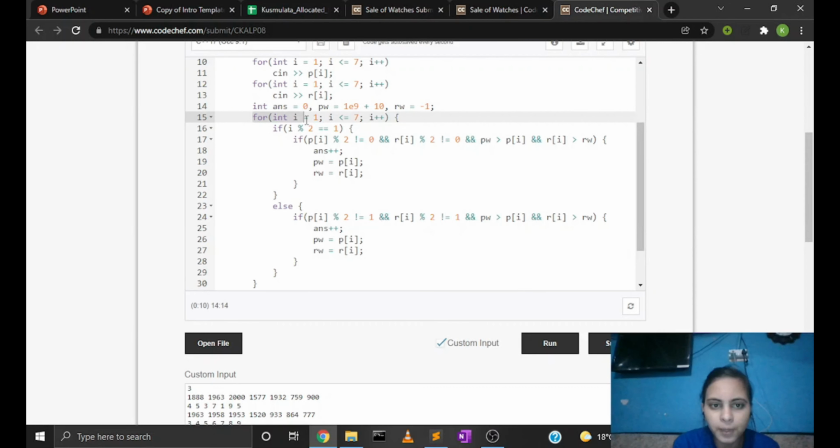And then we are simply iterating over every day and checking if the current day is odd, then we are making sure that the price is not even, similarly the rating is not even, and the price of the last bought watch is greater than the price of the current watch, and the rating of the current watch is greater than the rating of the last bought watch. And if the conditions are satisfied, then we are simply incrementing our answer and updating the price and rating of the previous watch as p of i and r of i.